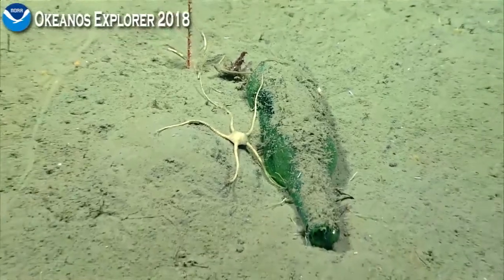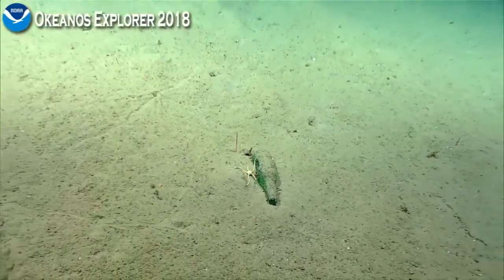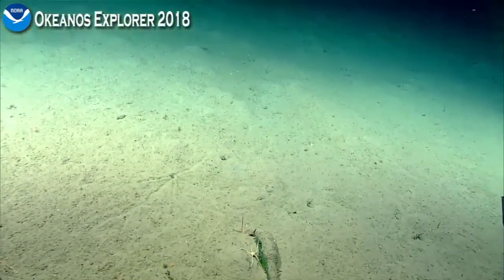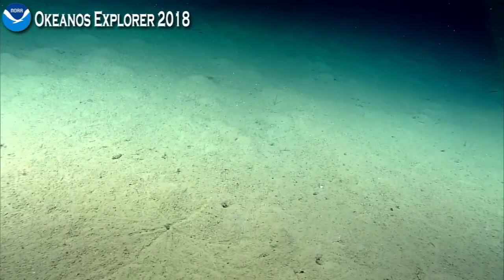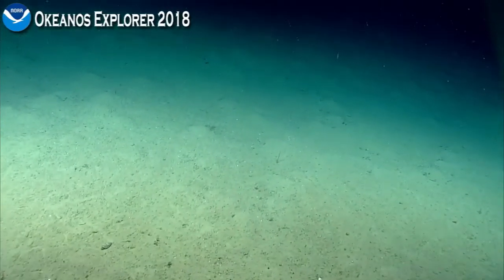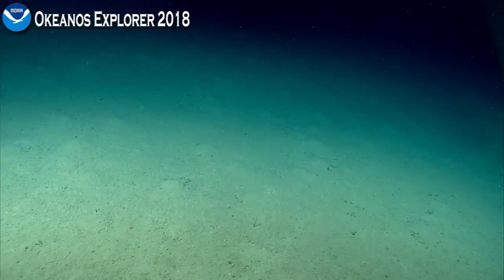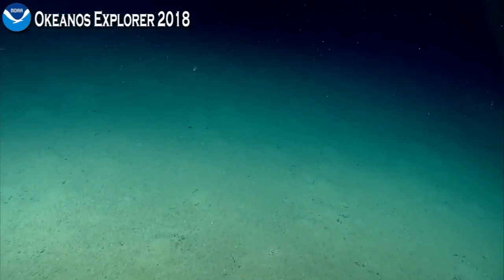And so these canyons basically funnel sediment down to the deep sea. And they can have very steep walls that are made of different types of rock or clay-like material. And those are often inhabited by especially octocorals and some scleractinian corals.